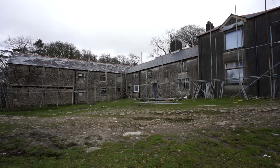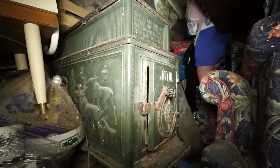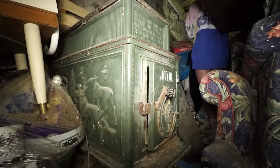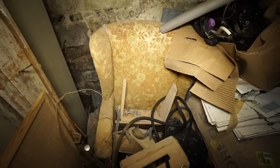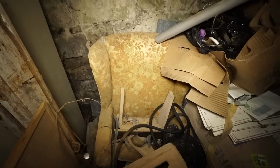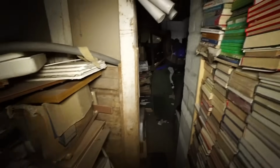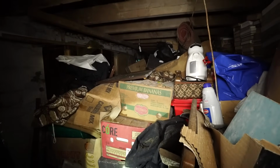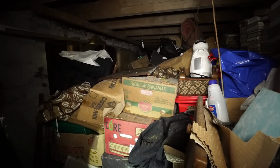I think we're at the end of the building on the bottom floor. I really don't know what to expect, what's upstairs. From the old manor house, just thrown to the side for the books. The books have priority in this place. They've legit packed away this whole manor house and basically turned it into a library.